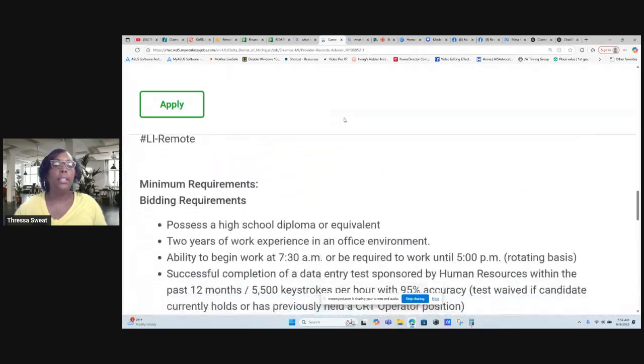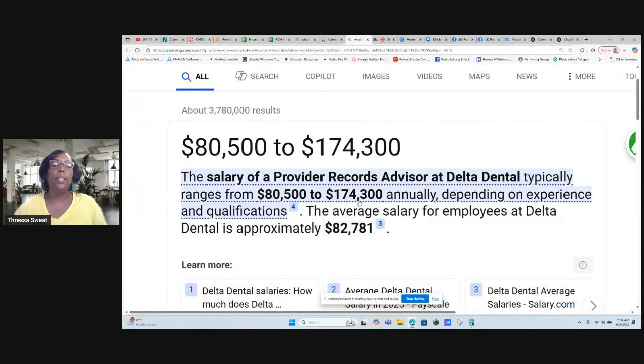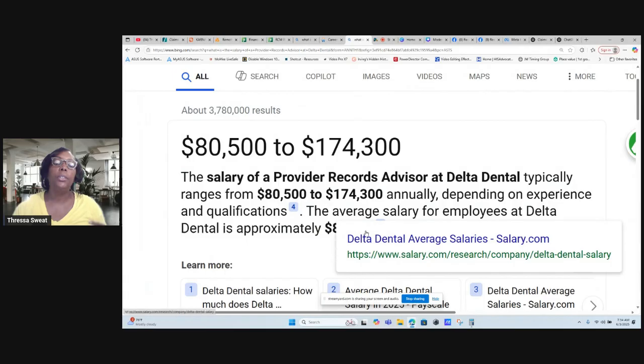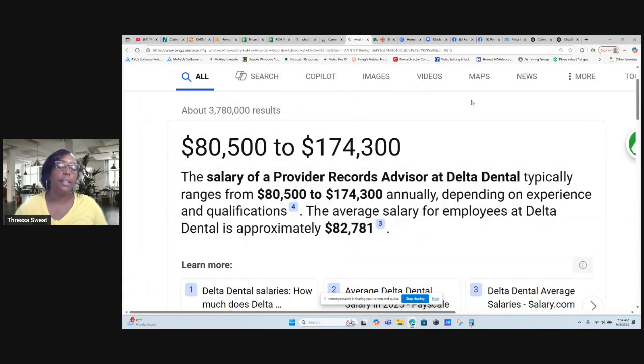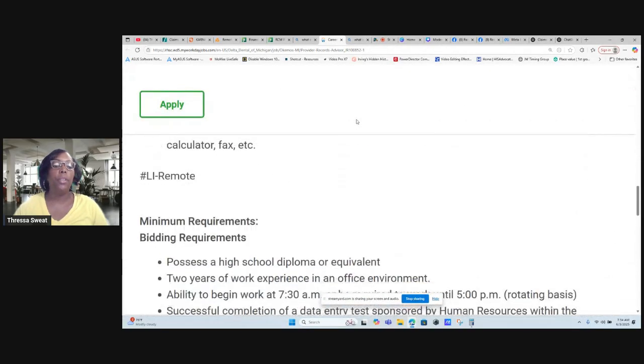Now, they do not list the salary. As we scroll down here, they do not list the salary at all. So I take it upon myself and say, according to Glassdoor, you have a potential of making up to $82,781 a year. That is $39 an hour. Again, like I always say, negotiate your salary at all times necessary. People do it every single day.